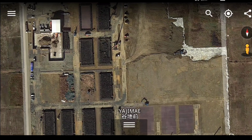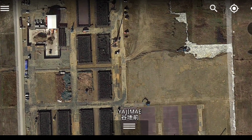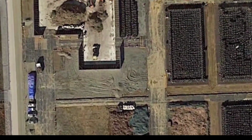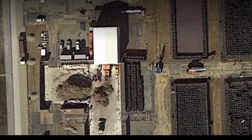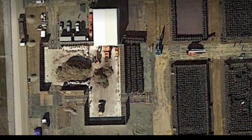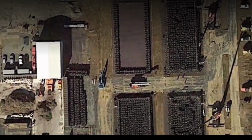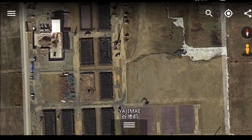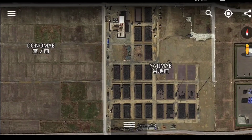You have a facility here, loads of piles, and sorting. Looks like a fenced in area here. Anybody know what was going on back there, huh? You can see how they scraped the ground out over here. Some they left. More bags over here.